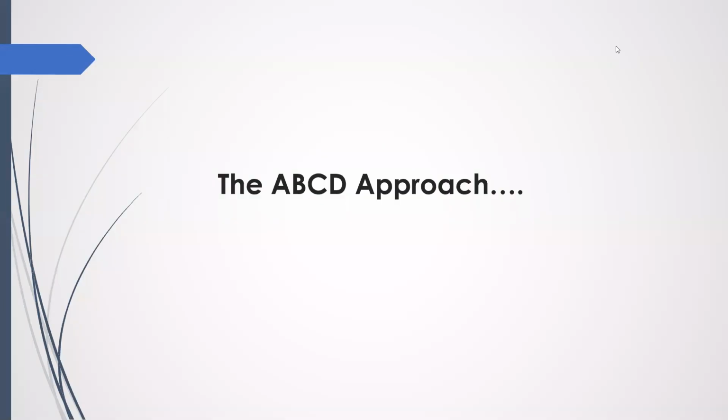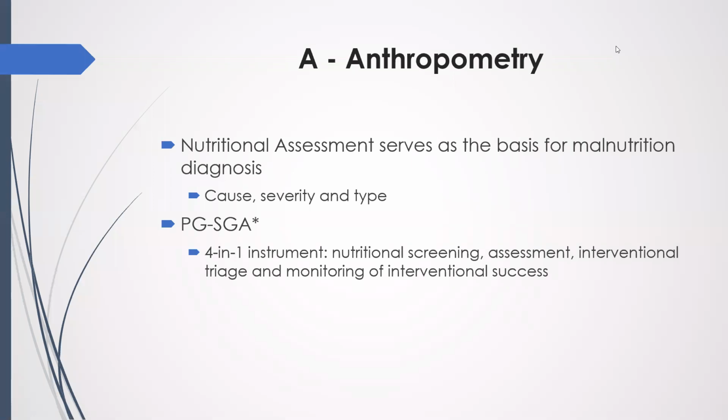Looking at the ABCD approach. So nutritional assessment serves as the basis for malnutrition diagnosis. It looks at the cause, the severity, and the type. And there are a number of different screening tools that can be used in nutritional assessment of these cancer patients. The most frequently used nutrition screening tool in oncology patients, although it's not oncology specific, is the Patient-Generated Subjective Global Assessment. We'll look into the screening tool in a little bit more detail.